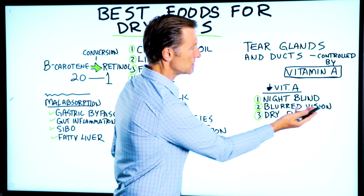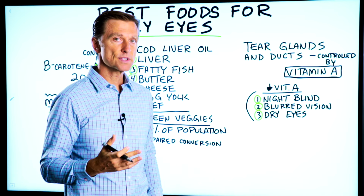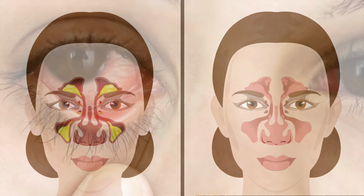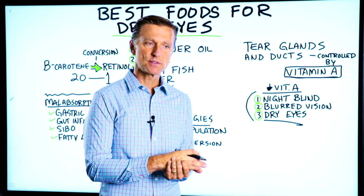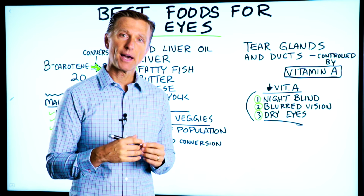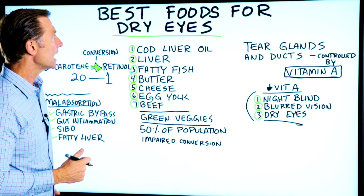And then blurred vision. Now, vitamin A does a lot of other things too, related to your immune system, your mucous membranes. But for what we're talking about, dry eyes is definitely a vitamin A deficiency. Now, I don't recommend you go out and buy a vitamin A for this, simply because a lot of the vitamin A out there is synthetic, and that comes with a package. There's a lot of side effects. But here are the foods that are very high in vitamin A.